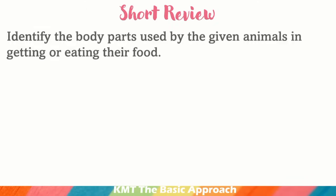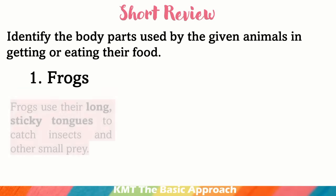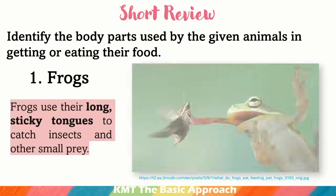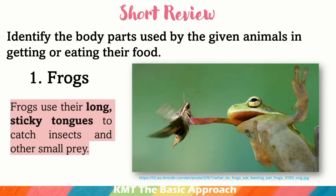Short review. Identify the body parts used by the given animals in getting or eating their food. Number 1. Frogs. What body parts used by frogs in getting or eating their food? Very good. Frogs use their long sticky tongues to catch insects and other small prey.